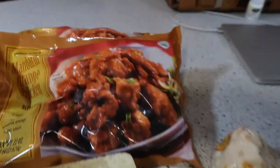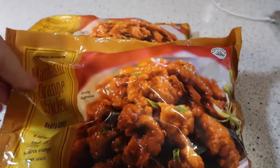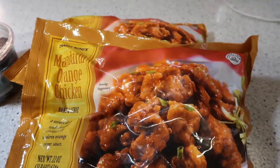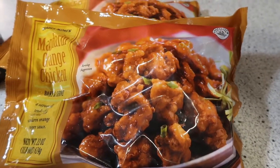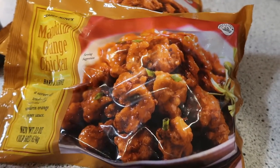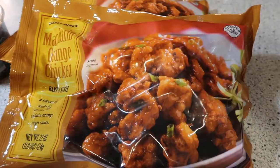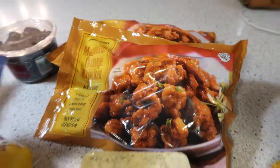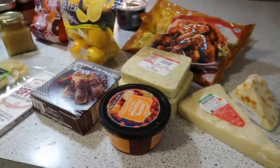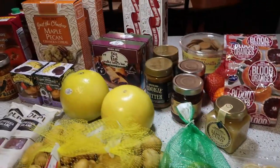And then the very last of all, rarely do we go to Trader Joe's without picking up a couple bags of the Mandarin orange chicken. It is better than restaurant. Not kidding. It is so, so good. You bake it in the oven and put the sauce on. Can't be much easier than that. And it's $4.99 for the bag. It is so, so good. So that is a look at what we picked up today at Trader Joe's.